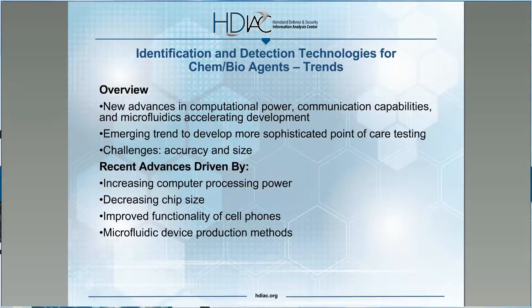So these advances are really being driven by technology, increasing computer processing power. So for example, as we add more chips, because chips are getting smaller, as you can see there, we're able to do a lot more things, which is making tests faster. We're also seeing improvement in the functionality of cell phones. It's amazing what you can do with an iPhone now or a Samsung device. So there's a lot of opportunity where companies have actually made attachments that can be put onto these devices and turn a cell phone into a detector. So we're seeing a lot of trends in that way as well.